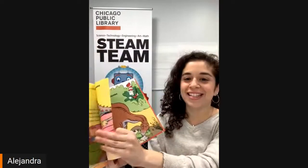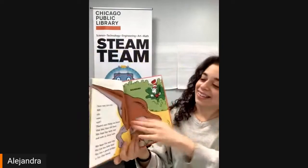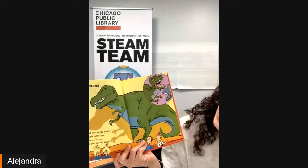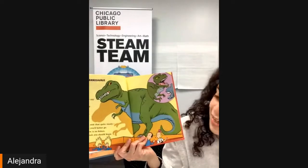Oh, Spiky, his nickname should be Spiky back here. It should. Look at all those spikes. Maiasaura. Ooh, I know a lot of us know this one. What is this one? Tyrannosaurus Rex. You said that quite nicely.